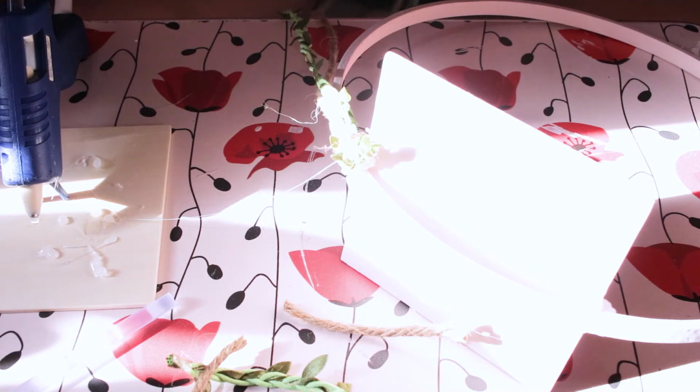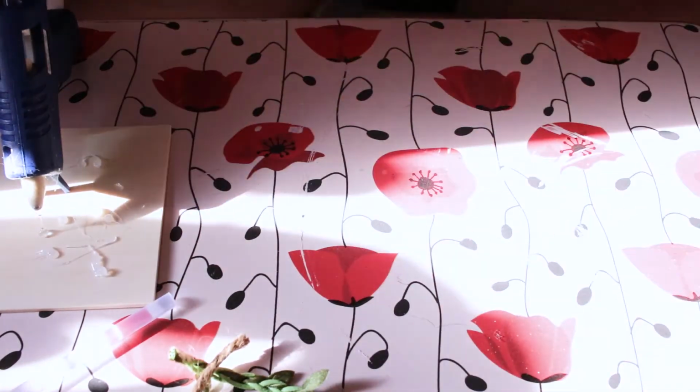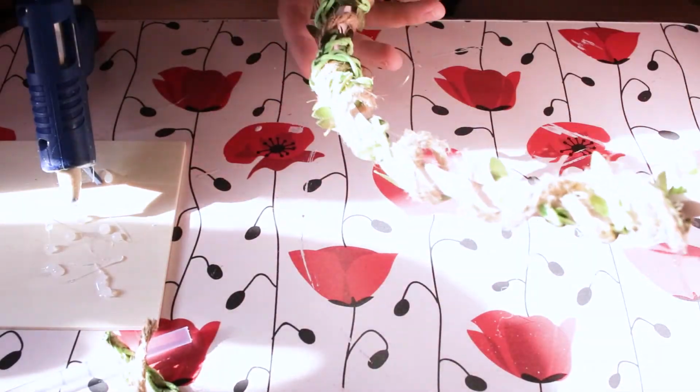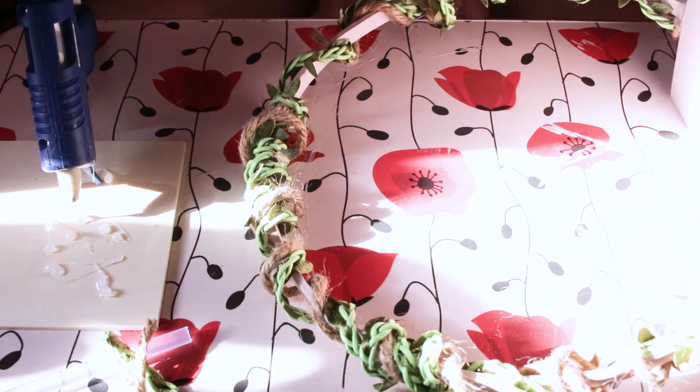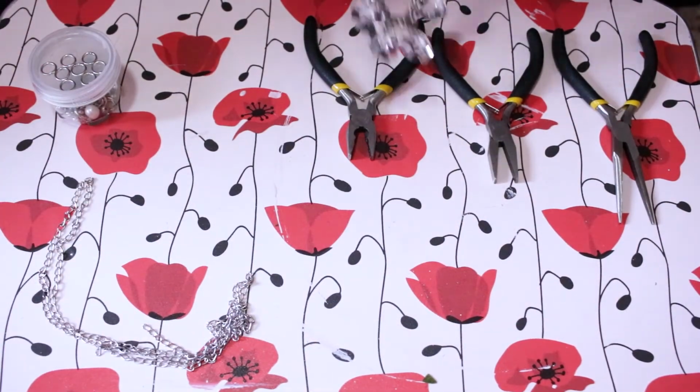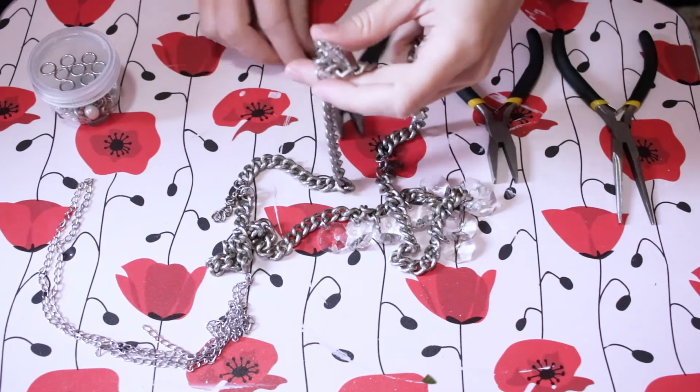And then I took a long piece of twine and I have this decorative leaf accent ribbon that also came from the dollar store, and I kind of twisted them together, then hot glued the ends of that to the ring and the chunk of wood, and then I just wrapped it around so it looks really viney and nice.